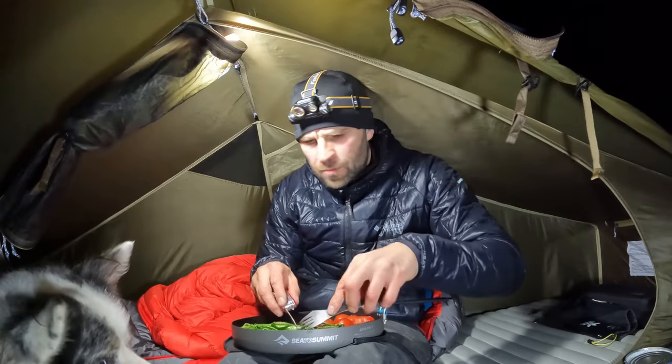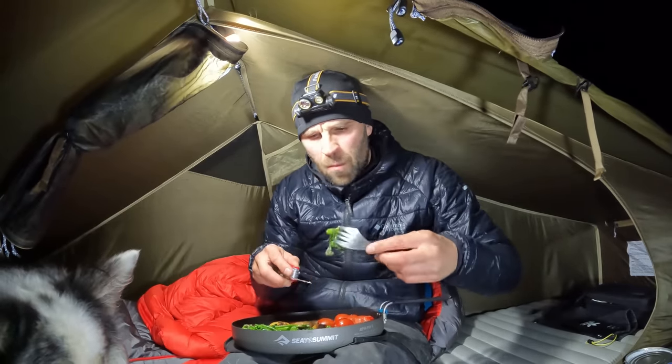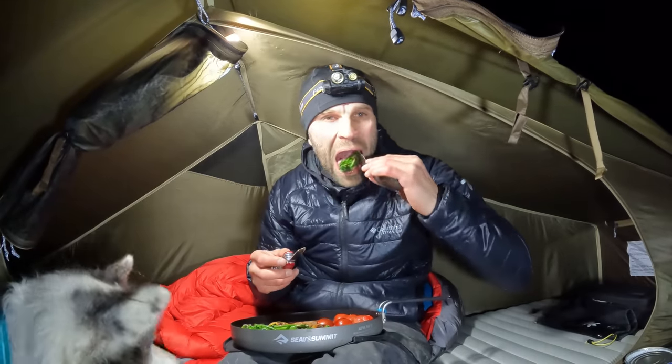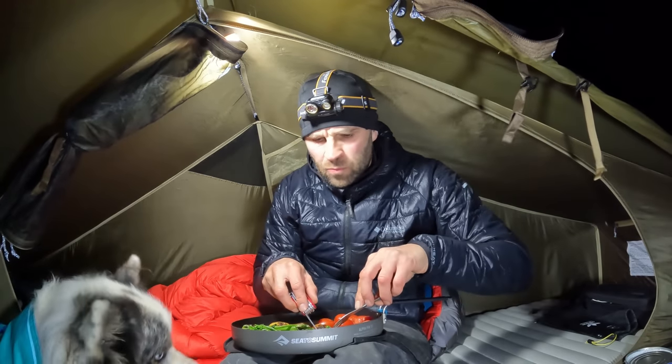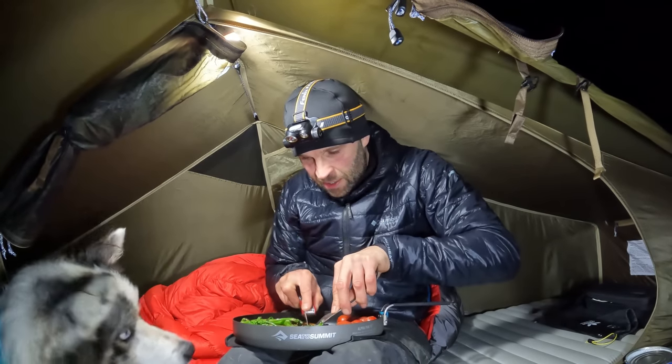Wow. Simple things. And this broccoli is cooked now. It's nice to cut. Wow, Blue. So mainly, let's chop into this steak.